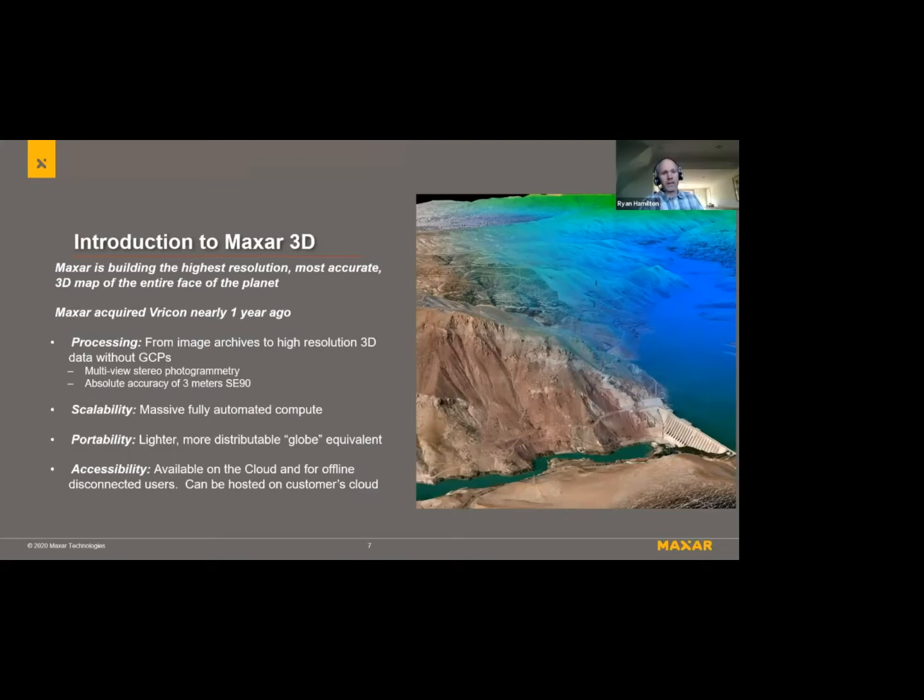Well, we're taking the image archives and building high resolution 3D that's very accurate, a 3-meter SE90, spherical error 90. So that's the LE and the CE in a spherical form for the accuracy globally without the use of GCPs. And we're doing this by using what's called multi-view stereo photogrammetry. This process is immensely scalable. It has to be, as we're trying to build the entire globe in the next couple of years in this high resolution 3D. And it's fully automated. The process is basically tapping into the Maxar library, pulling the images it needs and running the process all in an automated fashion and producing many of these derivative products that I'll talk about later, all automated.